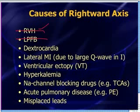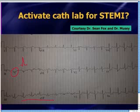What about dextrocardia? Well, dextrocardia is really easy to rule out. You know how you do it? You simply ask the patient, has anyone ever told you your heart's in the wrong place? Most people who have a heart in the wrong place kind of know about it. You can always use this really old instrument, what's it called? Oh, stethoscope. Yeah, you could use a stethoscope and take a listen to where the heart is.